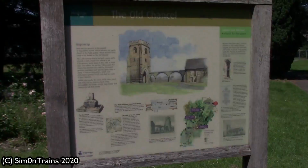I'm on my way to Rugeley Trent Valley Railway Station now, so we just took this little detour to have a look where this path actually took me. But we're going to be back on track in a second.